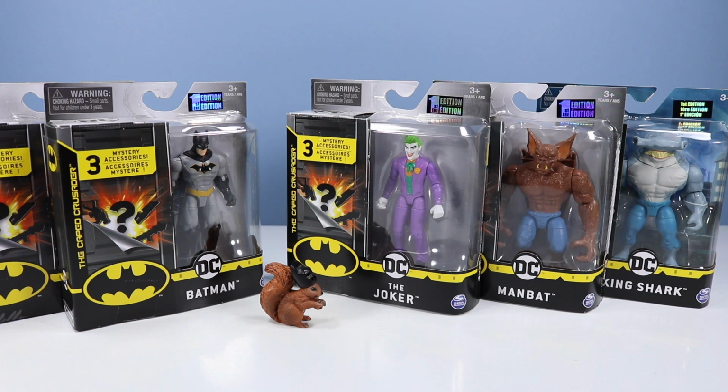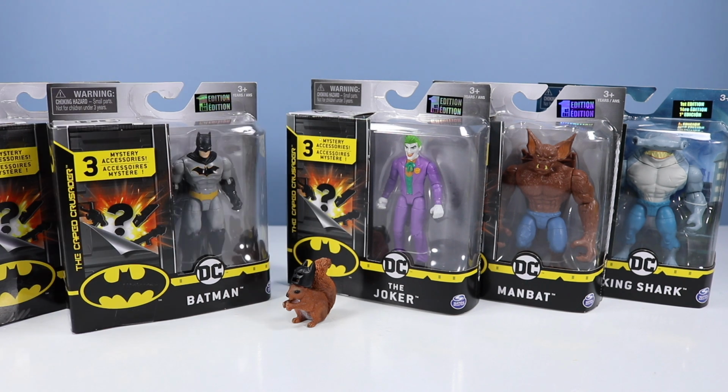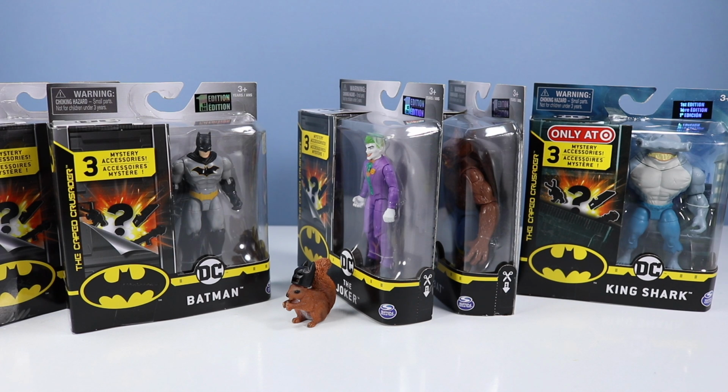And there we are on the table with the Caped Crusader from Spin Master. I found 5 very awesome figures that I wanted to see. Of course, Batman. Could you just imagine if I forgot Batman? And then there's Joker, ManBat, and King Shark, which is an only at Target toy. Well, let's get right to Batman, of course.